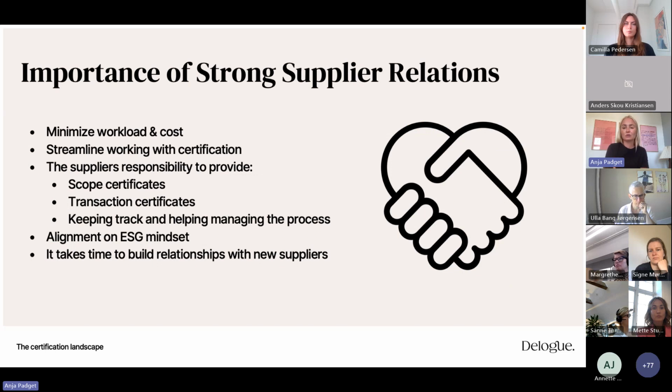The importance of a strong supplier is really very important, because you are very reliant on how they work. You're very reliant on them when you start your own process as a brand, and you of course want to be audited and be approved for your certification.